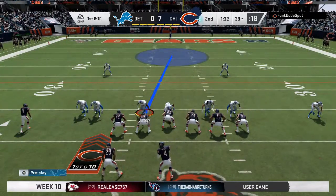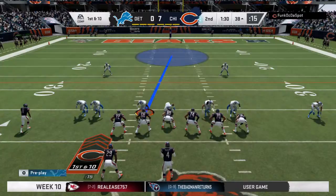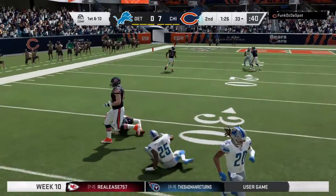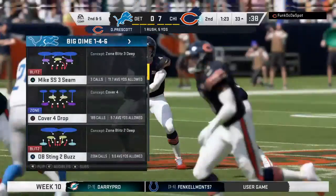Here we go, going to 54, going to 54. 186. And an alley to run. It'll be a pickup of 5 on the keeper. It's second down.